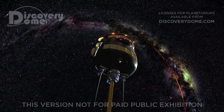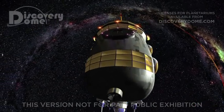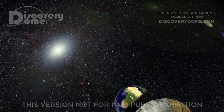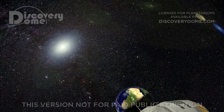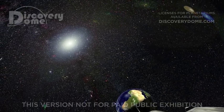Approaching midpoint of ascent. Time in transit, 36 hours. We've reached the midpoint of our trip. Below, we can see the sun setting over the Sahara Desert. The high sun of summer brings incredible heat to this vast desert covering much of northern Africa.